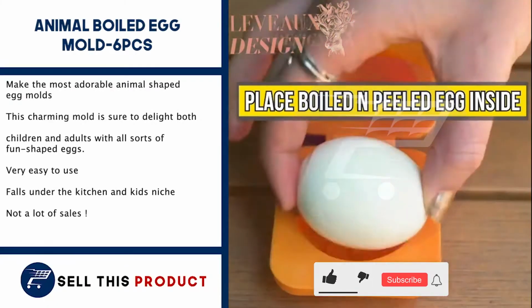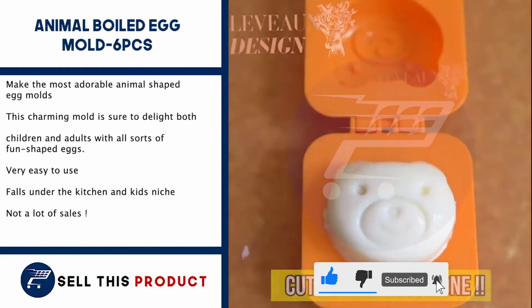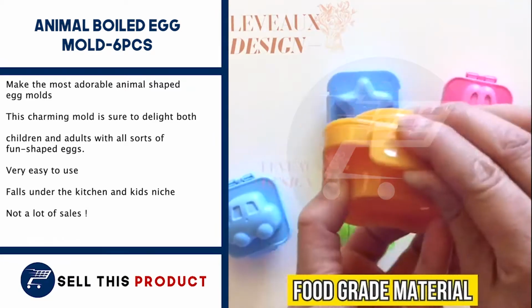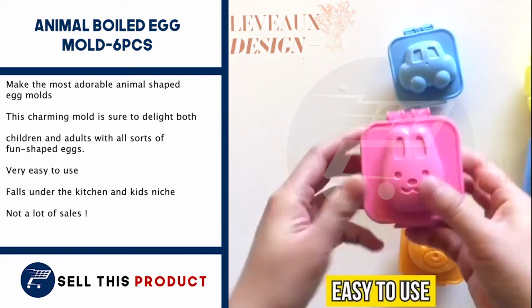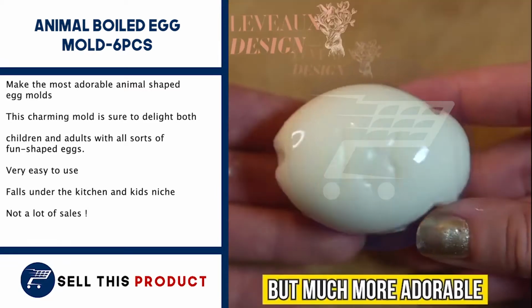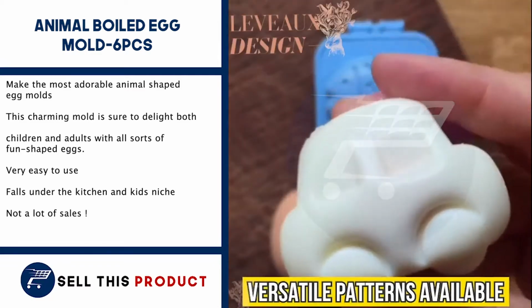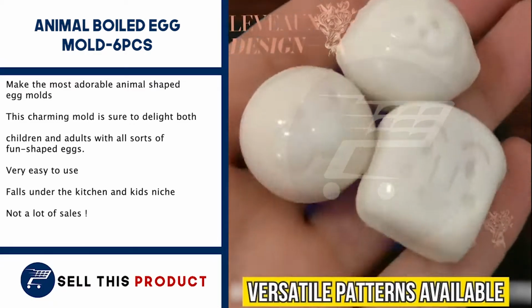Next up, we have the animal boiled egg molds. This product allows you to make the most adorable animal-shaped egg molds. The charming mold is sure to delight both children and adults with all sorts of fun-shaped eggs. It is very easy to use, and it falls under the kitchen and kids niche. And there is not a lot of sales yet, so there is a lot of untapped potential.